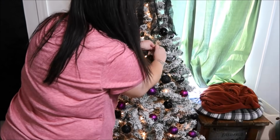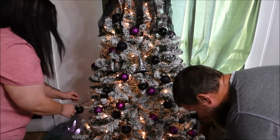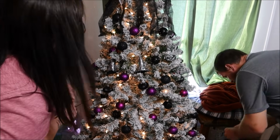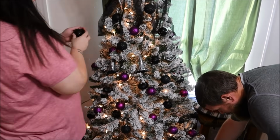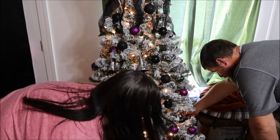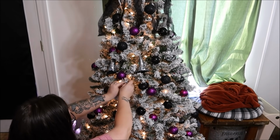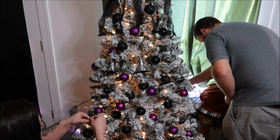I got Aaron in here to help me decorate. He said, I'm not any better at this than you are. I'm like, I know, I just need extra hands so this doesn't take me a decade to do. The tree always takes such a long time, and I feel like I lack patience when it comes to a tree, but I do enjoy seeing it every night light up in my living room.